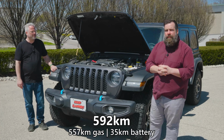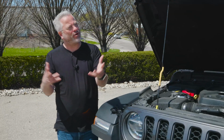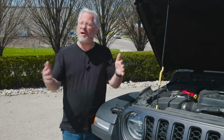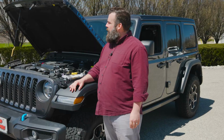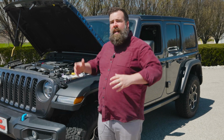The battery itself will offer 35 kilometers of range. Now, 35 kilometers doesn't sound like a lot, but according to Jeep, that's enough to get you a few hours of low-speed off-roading or maximum torque. And for those who live and work locally, you can get most of your daily driving routine done on that as well. Right. And when the battery runs out, the 4-cylinder turbocharged engine is more than capable of driving all four wheels just like a regular Wrangler. If the battery does run out of power, the gas-powered engine has the ability to replenish the battery. So you don't need to be worried about being stranded without a charge.